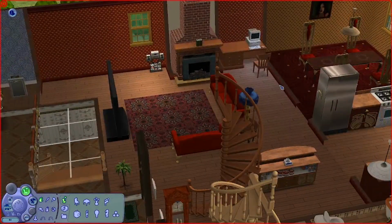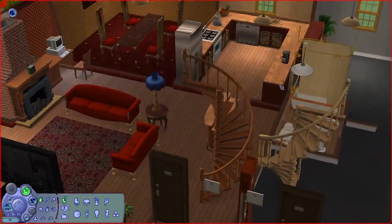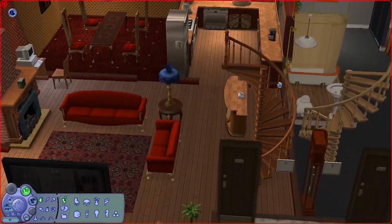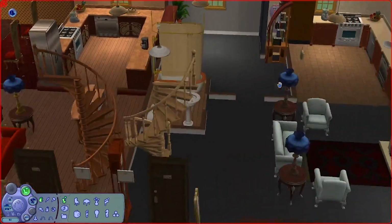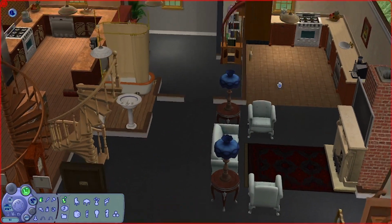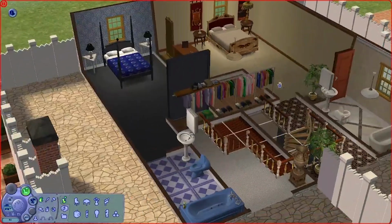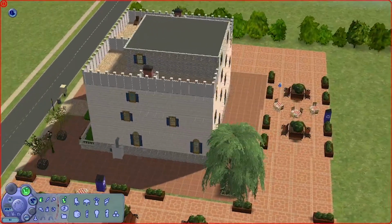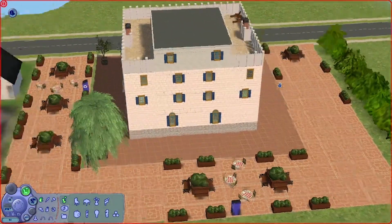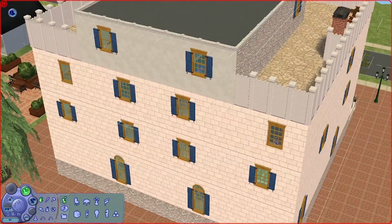I think both sides are 2-story units for the upper two units, and we have a living room, dining room, and kitchen downstairs. Upstairs will be the bathroom with closets and the bedrooms respectively. From the outside, this looks like a pretty castle-y house, although there are two windows at the back which are not shuttered, which is really weird. I don't like that they are not aligned.